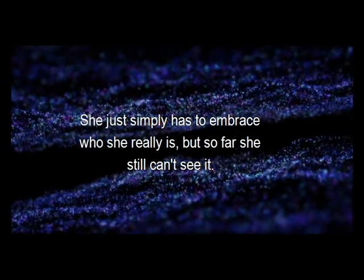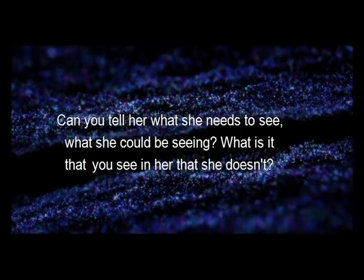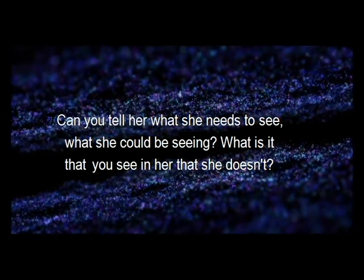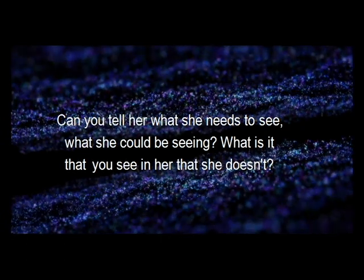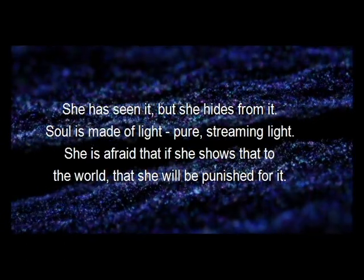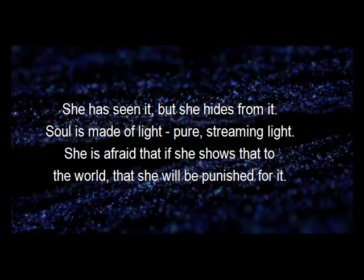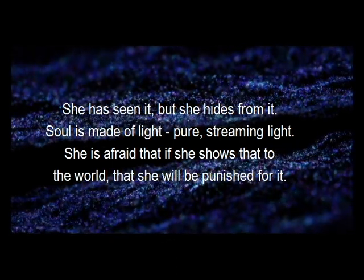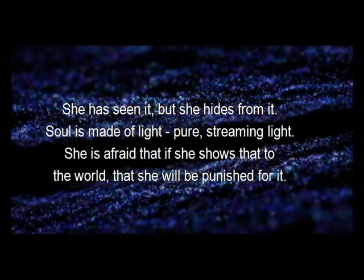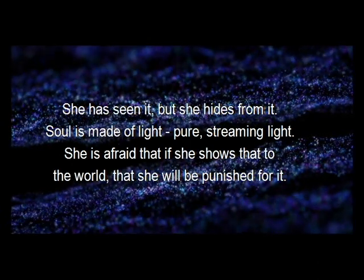But so far she still can't see it. Can you tell her what she needs to see, what she could be seeing? What is it that you see in her that she doesn't? She has seen it, but she hides from it. The soul is made of light, pure, streaming light. She's afraid that if she shows that to the world, that she will be punished for it.